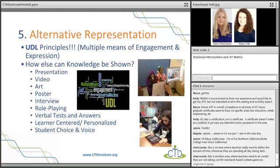So not only considering the instruction that's presented to students, not just a lecture and not just text-based materials, not just handing out worksheets to students or having them take notes based on a lecture, but how else can you be presenting to students to engage them using their strengths? If you're using audio and you're using visuals and you're using tactile materials for them to be really engaged in their learning. And then how can knowledge be shown? So how do your students then let you know that they have the knowledge that you want them to gain, that they have access to that knowledge and that they can show you what they know?